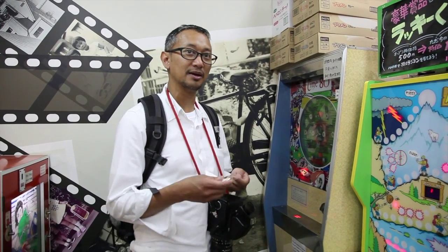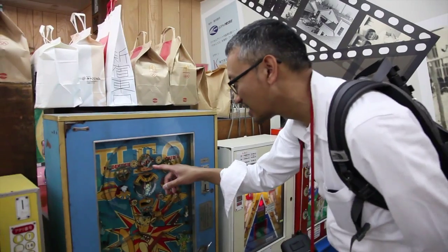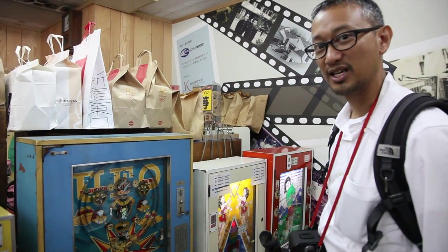Before I shoot, I think I'm going to try. Actually, maybe I should shoot now, because I'm worried about the light. Look at the details of these. And the kids are coming in too.